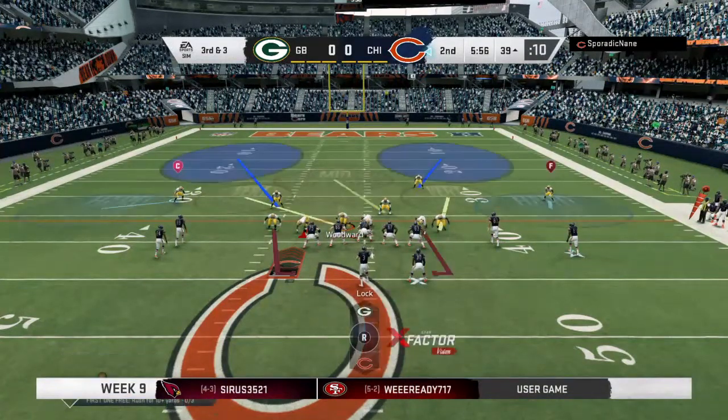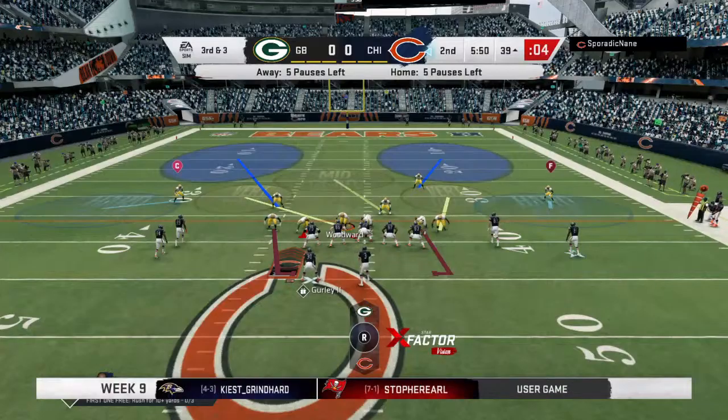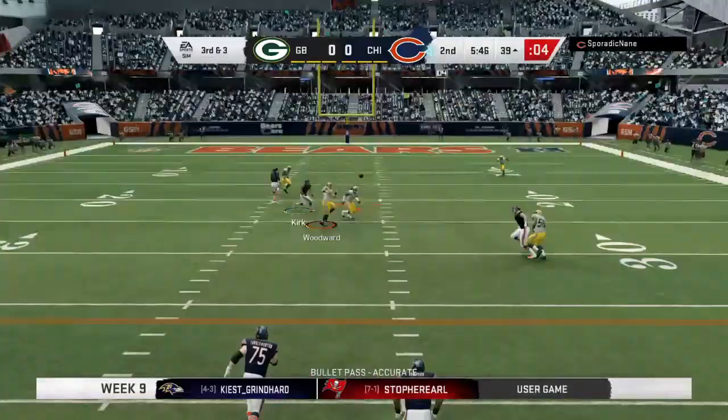57 to Mike. 65. Yep, 65. 57's the Mike. Watch 57. Let's go.